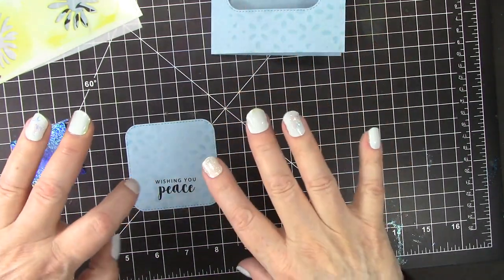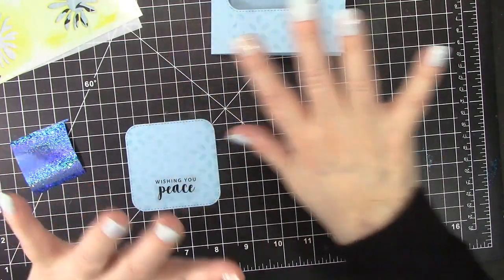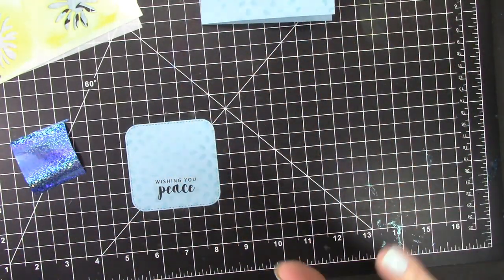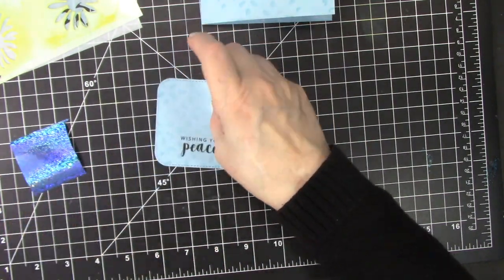Now if you are adding any ink like I did, make sure it's thoroughly dry. So if you make any background that you're putting this on with ink or anything else, make sure it's thoroughly dry before you try to do this process.